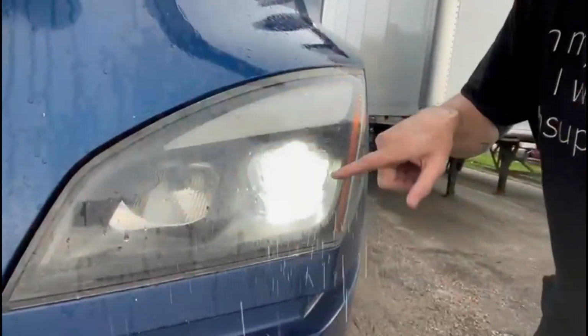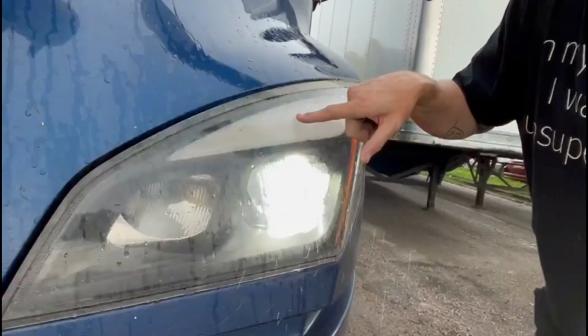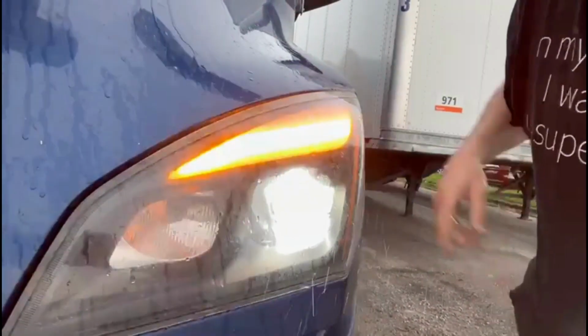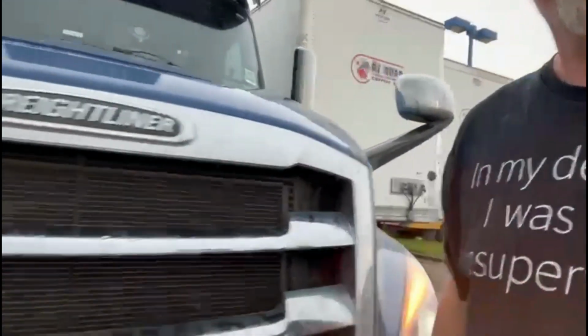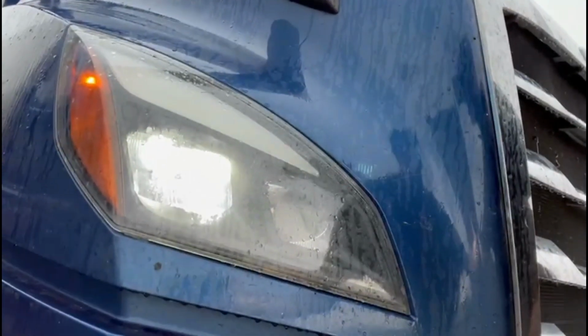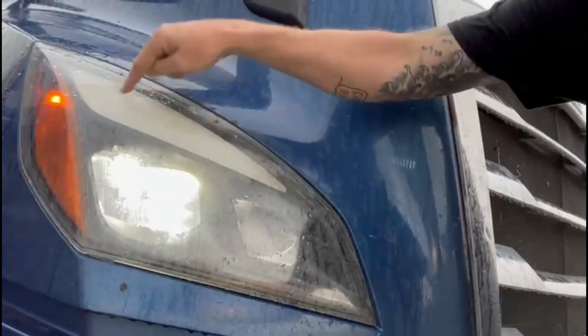So we'll start here. We're gonna go with a headlight. This is what this is about. There's a headlight on a Freightliner, okay? Headlight works, signal works. The marker, you can't see it, but the marker light is actually on too. So this whole assembly works. Come over here. Not so much. No marker, no signal. Now, I'm at Freightliner, okay? And I'm like, okay, I need this.